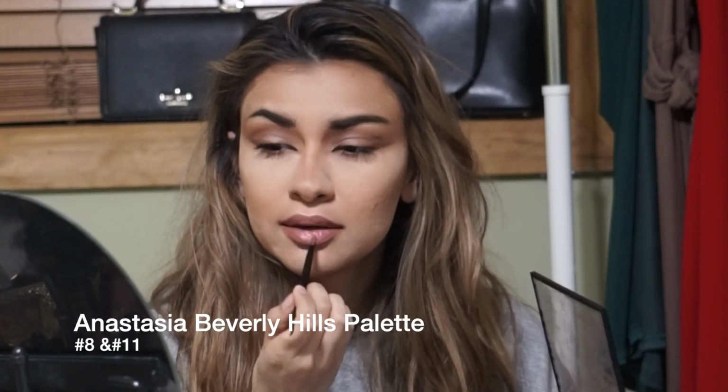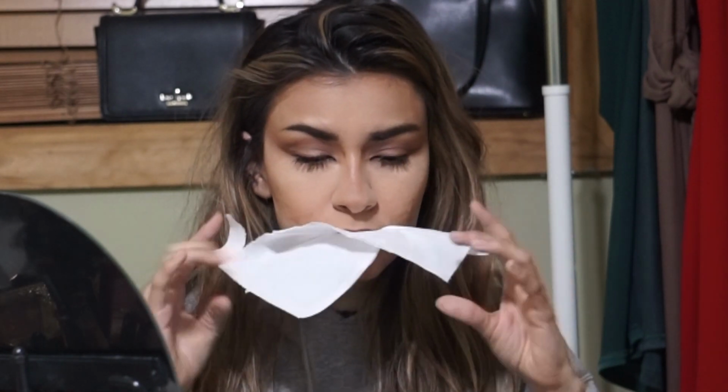For the lips, I'm just outlining with a darker nude and filling in with a lighter nude. I don't want it to be super opaque and super shiny, so I'm gonna kind of take a tissue paper and I'll just do that. And I like that finish.